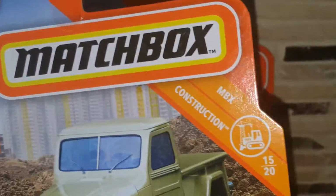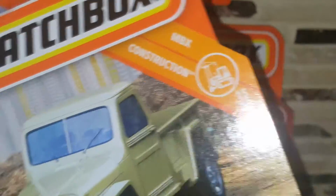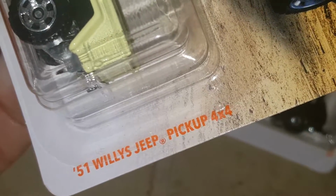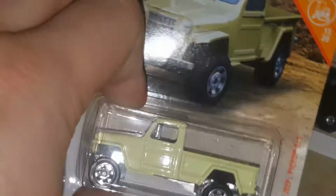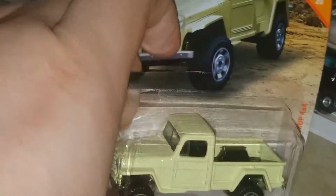It's from the construction MBX construction set or series. It's a 51 Willys Jeep pickup 4x4 in a very beautiful yellow, light yellow color. So let's check it out.